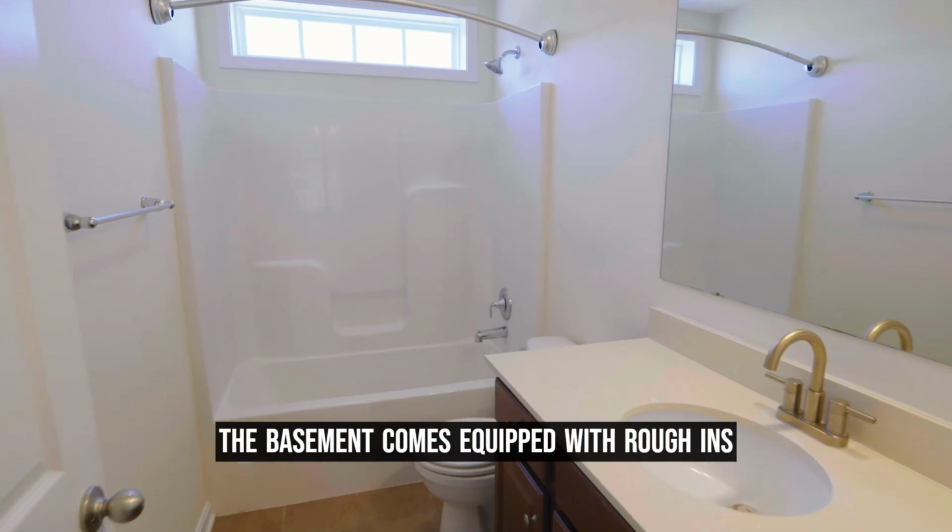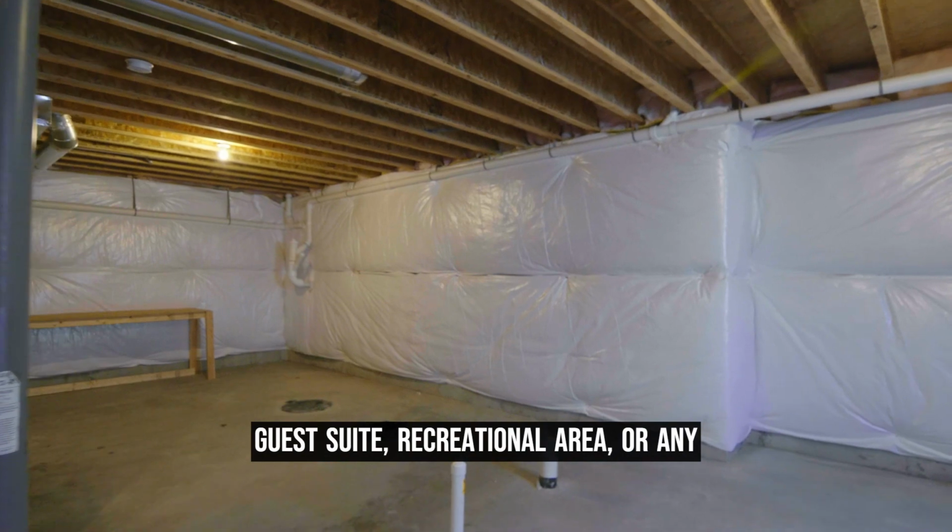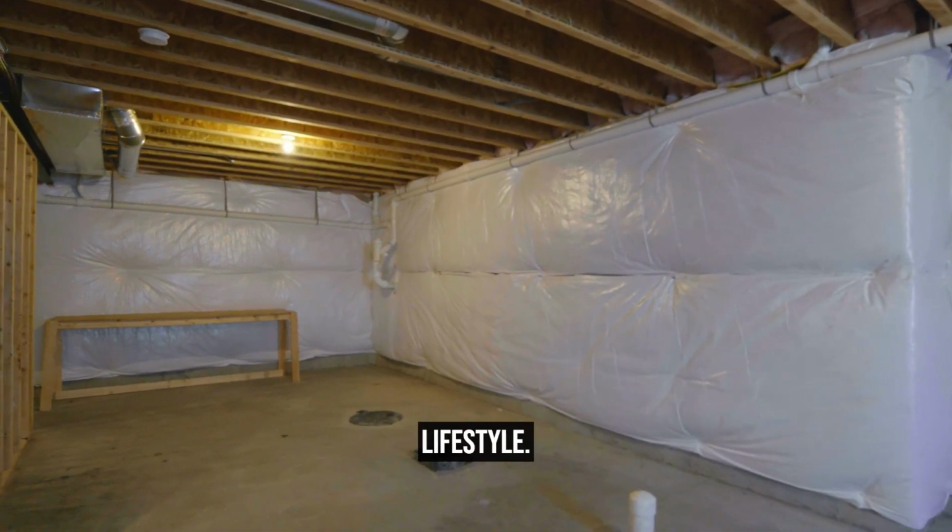The basement comes equipped with rough-ins for a half bath, allowing you to create a guest suite, recreational area, or any other space that complements your lifestyle.